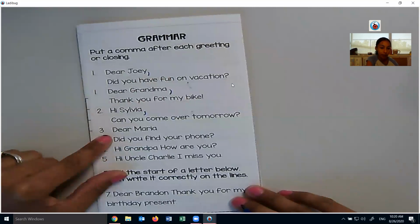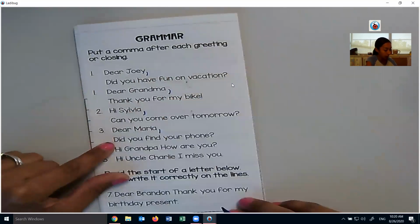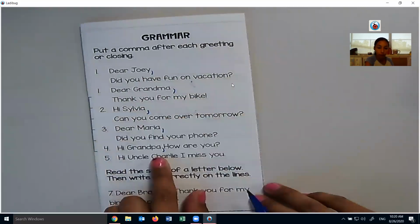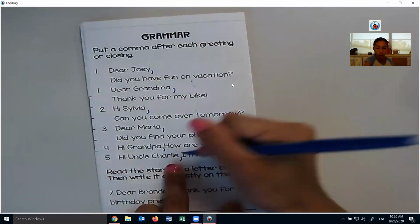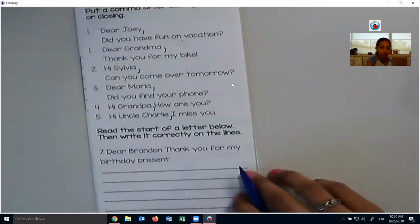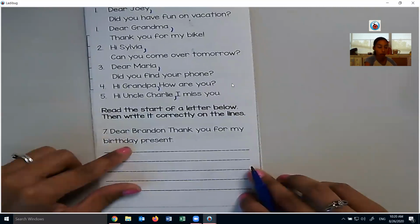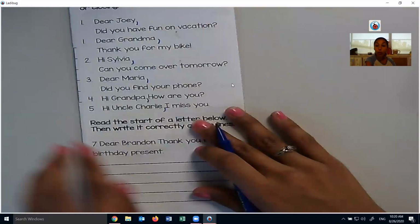Number 3, dear Maria, comma, did you find your phone? Number 4, hi Grandpa, comma, how are you? Hi Uncle Charlie, comma, I miss you. Okay, and then the last one, since you're on your own, I did want you to actually write it correctly. We didn't rewrite them here, even though it said rewrite them, and that's okay. But I do want you to rewrite one here.